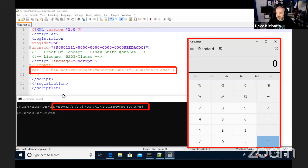So this is kind of a fun one to play with. It's a pretty easy one to dip your toe in the water with if you want to play with it. Now, this is an older technique. I think it's circa 2016 or so. So a lot of modern preventative tools will stop this.